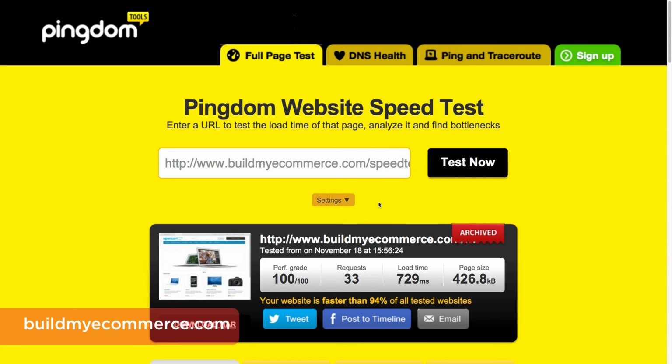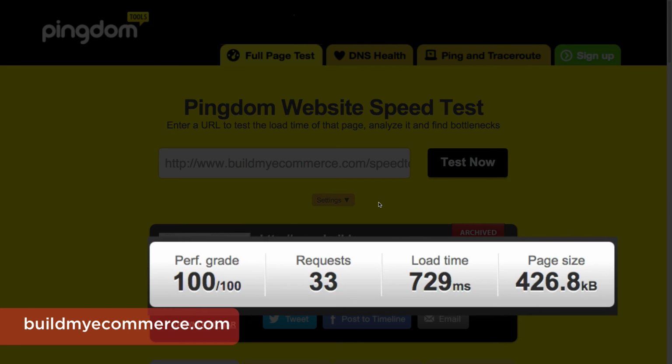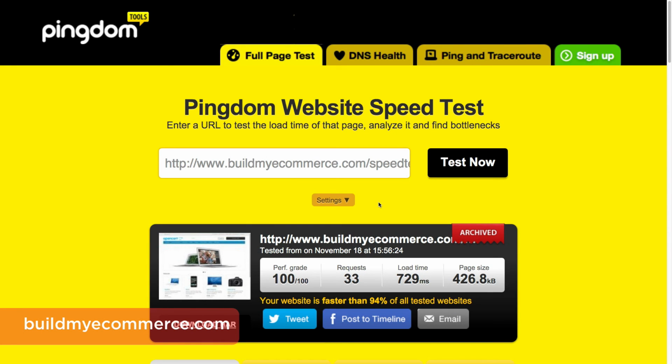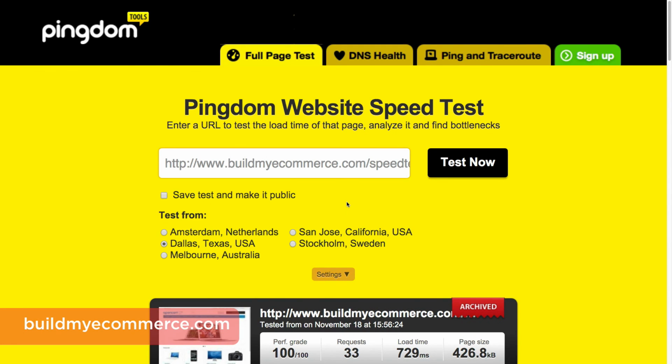So I have a fresh installation of OpenCart here and did a speed test using Pingdom. Now since it's just a fresh installation, you expect it to be fast. It gets a performance grade of 100 out of 100 with a load time of 729 milliseconds. So 1000 milliseconds equals 1 second. So it took less than a second to load the site. The test was done from Dallas, Texas, and the data center is located in Chicago, Illinois.